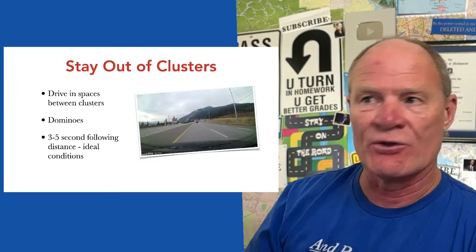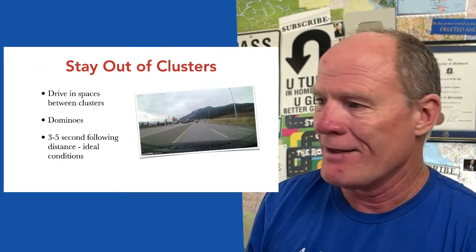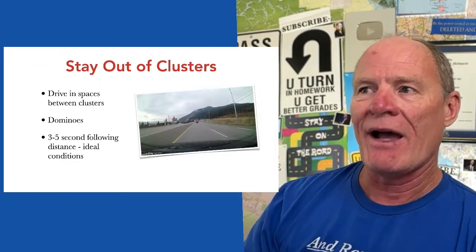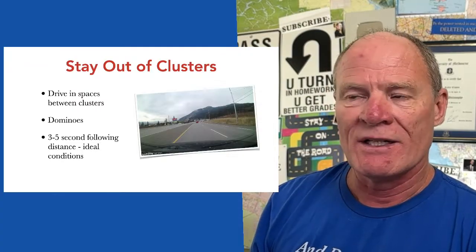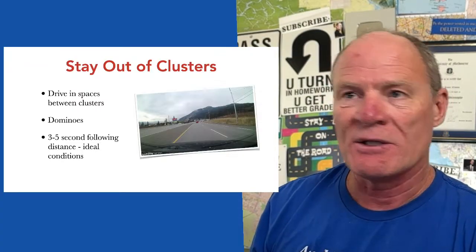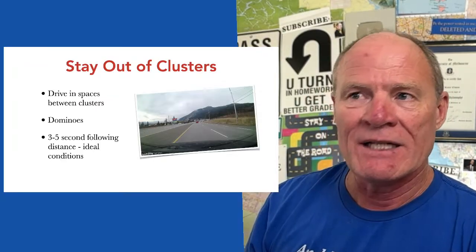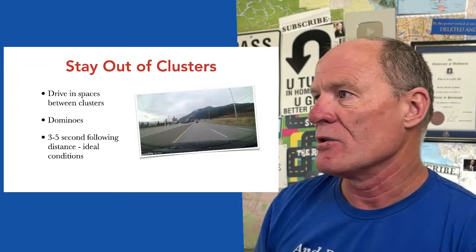Stay out of the clusters. Drive in the spaces between the clusters of vehicles. For whatever reason, drivers drive in packs along the highways. They think it's NASCAR or Formula One, and they think that they're drafting behind other vehicles and saving fuel. And nothing could be farther from the truth. In reality, it's compromising your safety. So drive in the spaces between other vehicles on the roadway.